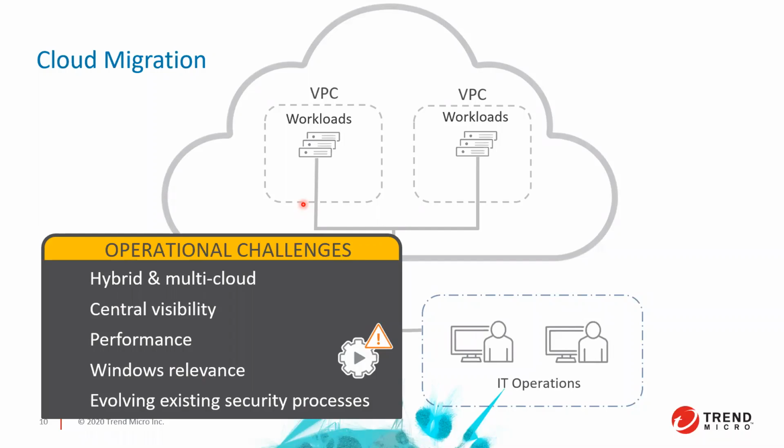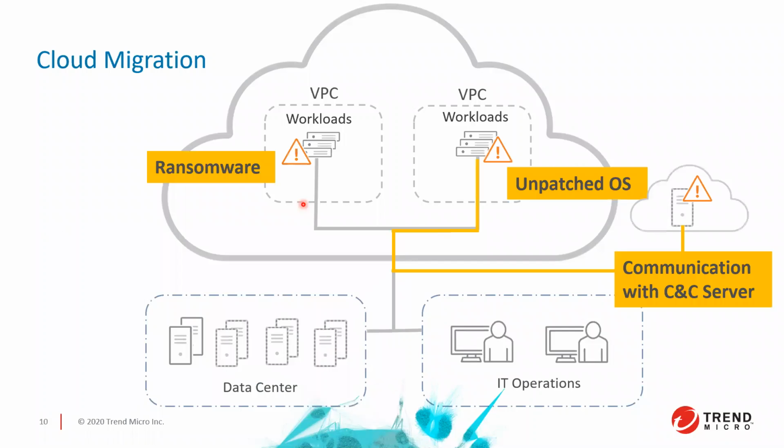You are not really linked to the Windows operating system only; you have multiple operating systems of Unix and Windows and all this stuff. Gaps could be vulnerabilities in these operating systems that you really want to protect from, ransomware or malware attacks in general, as well as any C&C communication that might be involved in your on-prem or your cloud instances. How can you secure from these?